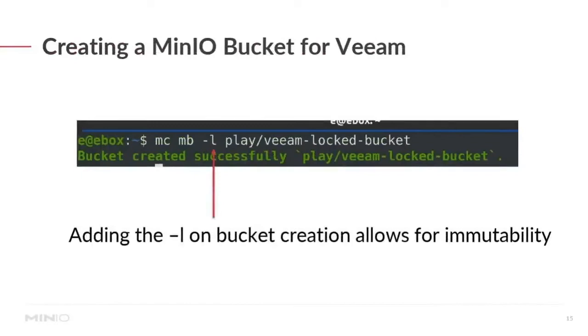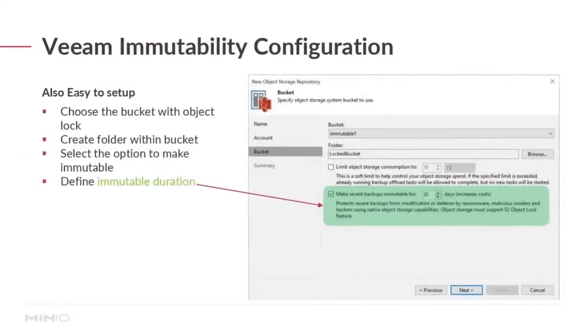Going back to the simplicity that we talked about before, here you see our command line utility MC, which is the MinIO client. And all you need to do to make an immutable bucket is just pass this -L flag, and you're ready to go with Veeam and MinIO. Back to you, Steve.